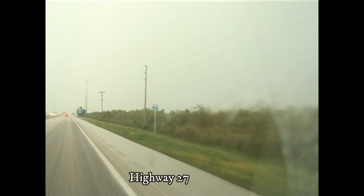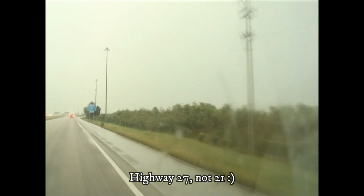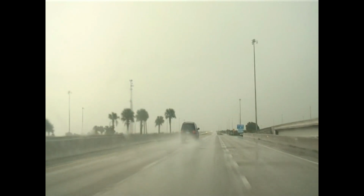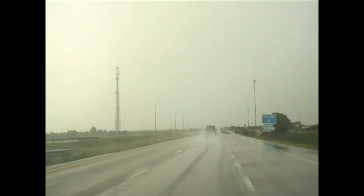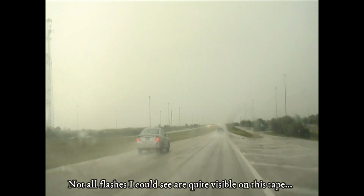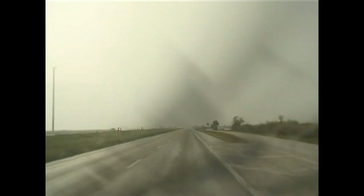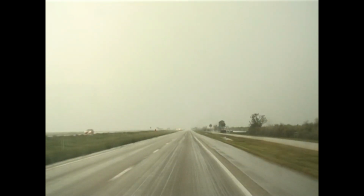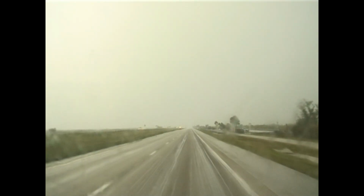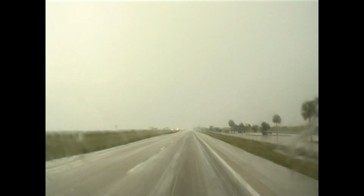In the dark area, I'm going to head towards Highway 21. Looks like there is sort of a core or an edge of the precipitation area in front of me, because the cars in front of me are disappearing in the precipitation, in the rain.